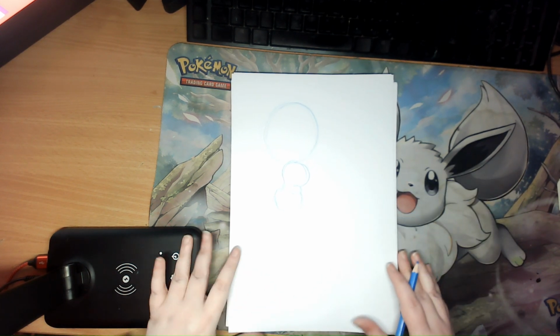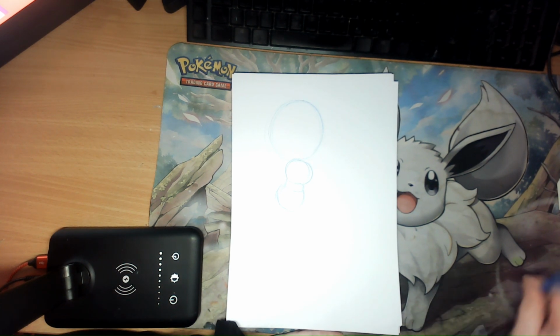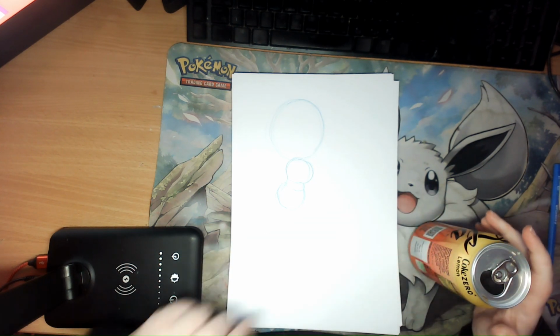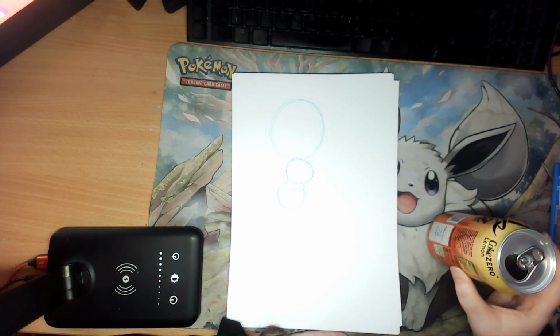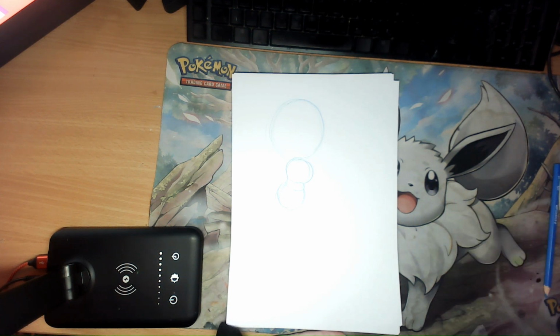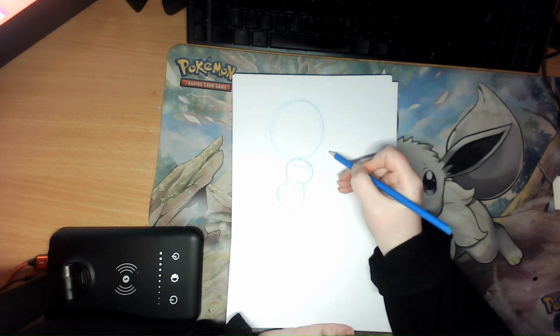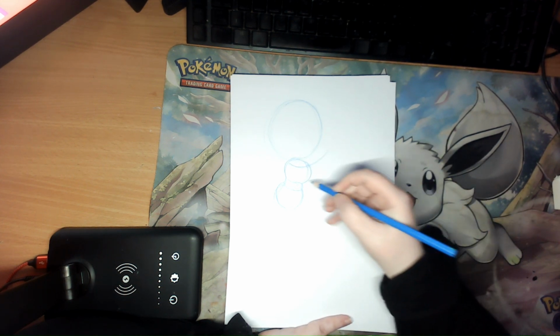So when it comes to the limbs, the best thing about Sonic characters is that they're practically made of rubber. There's no bones in these characters. I never think of them having bones. I think the bones are made of like bendable wires and stuff like that. So what I mean by that is you can do these really simple shapes like this. Always remember the center point is where the elbow will be.